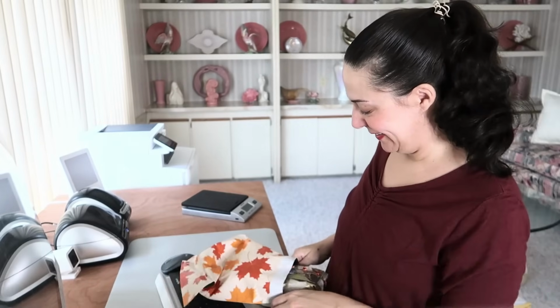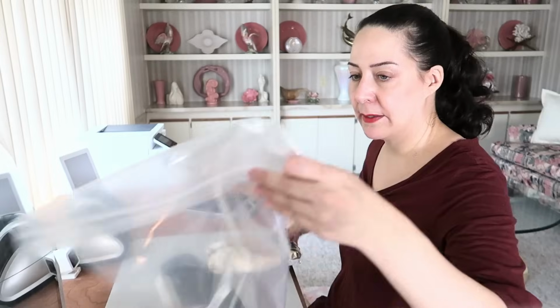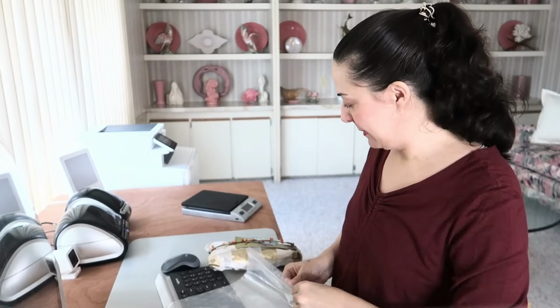I'm going to go with the leaves. Very classy. Very classic autumn print here. Oh, I have to put it in the plastic. We want to make sure it gets into plastic.